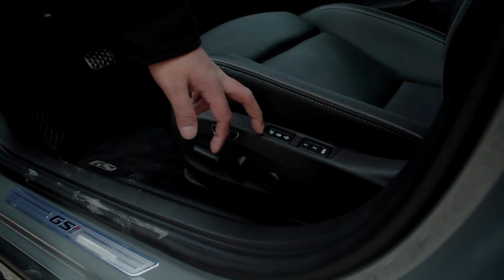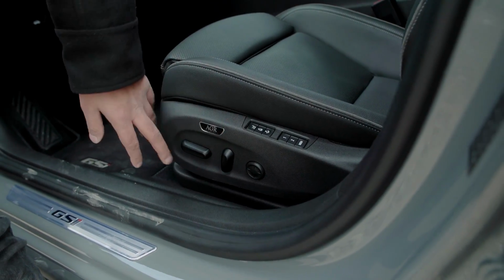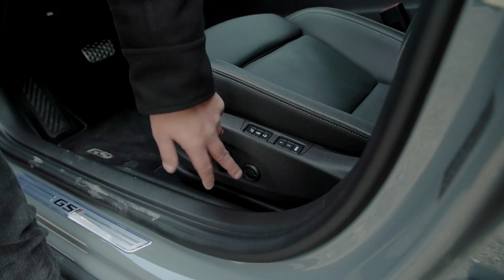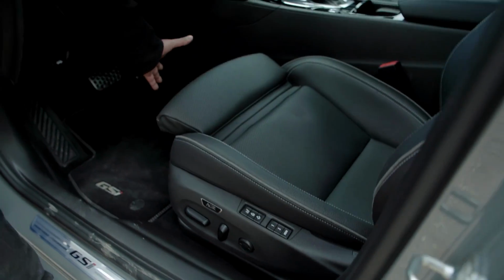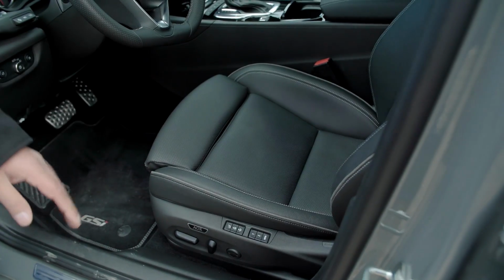Now this seat is not only very cool looking, I guess, but it's also very functional. As you can see, you have massaging, you have air chambers for the side bolstering, air chambers for the position and amount of lumbar support, memory, automatic base and reclining, under thigh support. It's also heated and ventilated. Really great, but unfortunately, it's all in leather.